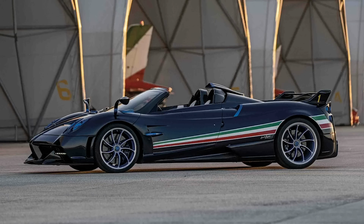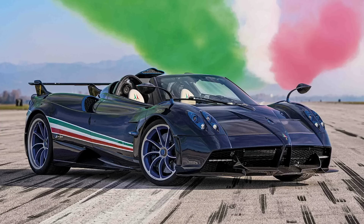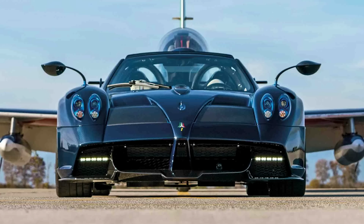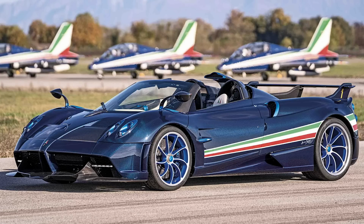It also gets this blue carbon fiber body with stripes matching the jets. The interior also gets blue and white seats with green, white, and red accents. But possibly the coolest touch of this thing is an actual airspeed indicator, which will indicate in knots and in Mach. And it has this little reading tube, which is required on the front nose of the vehicle, which is kind of an odd little looking thing, but apparently that's what they need in order to have that functional. And so that's pretty cool.